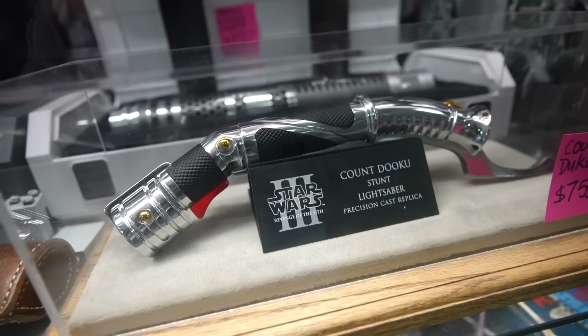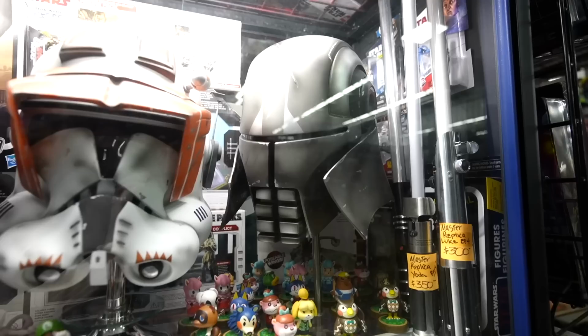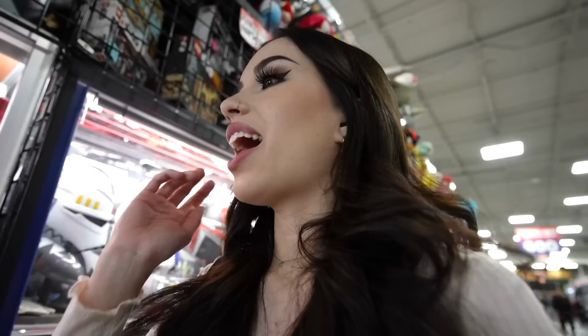No. $750. So much. They've got helmets, a Starkiller helmet, or Count Dooku, another 3PO. This one's a screen used prop. Amazing. They have so much Kenner. They have so many Kenner toys in here, and it's all just so cool. I can't afford it because that booth is very expensive, but it's still very cool.